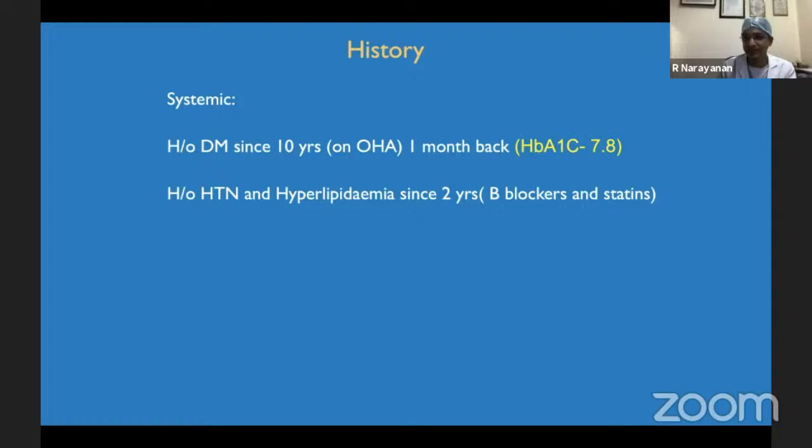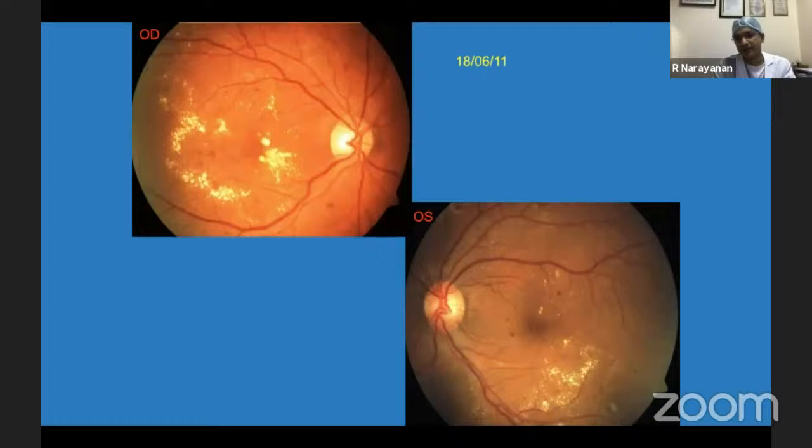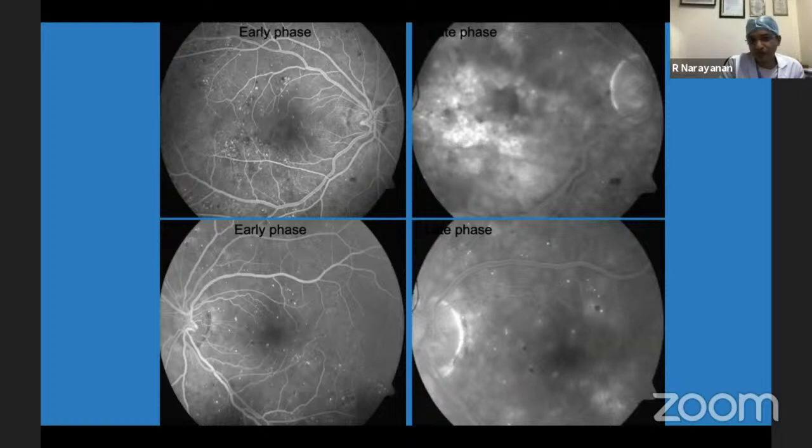He also had hyperlipidemia, and his vision in the right eye was 6/24, 20/80. Left eye vision was 6/6, but as you can see, the right eye had center-involving macular edema, and the left eye had extrafoveal edema. We used to do FA more often in those days. I can vouch that FA has gone down significantly. At least I don't do FA at baseline for all patients with diabetic retinopathy, but we used to do a lot more earlier.